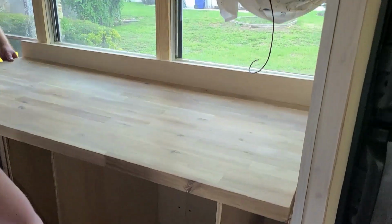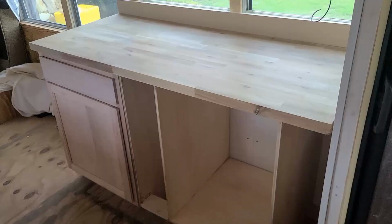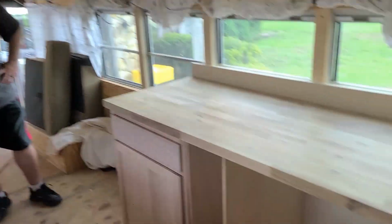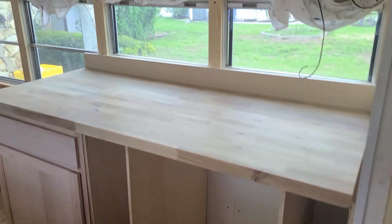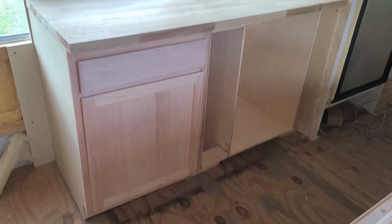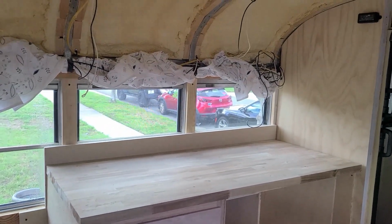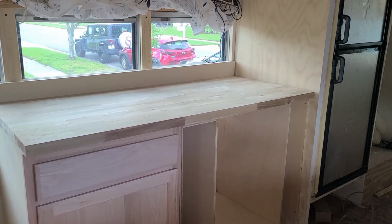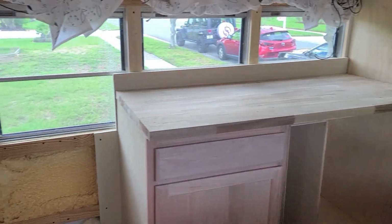It needs to turn the other way, but that's okay. No, it actually looks good. Yay! That looks awesome. That does look good. Hold on. That looks really good. Yeah. Now we just need to cut out the stove hole. All right. Yay!